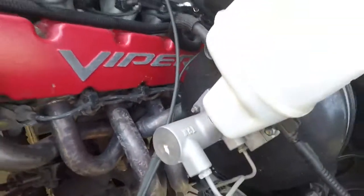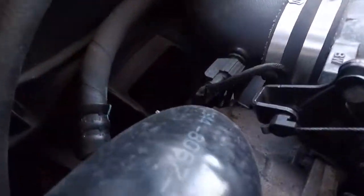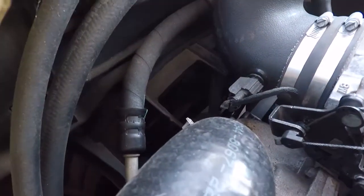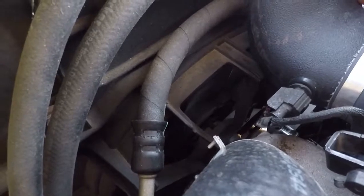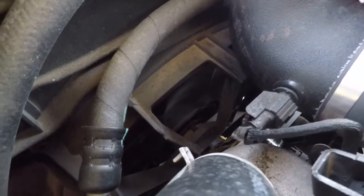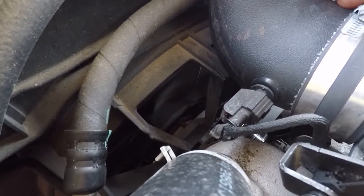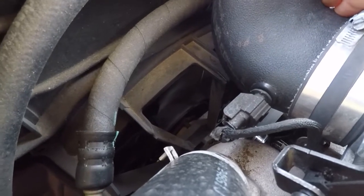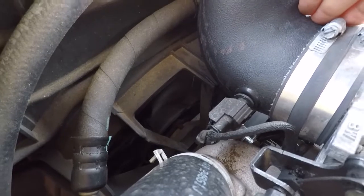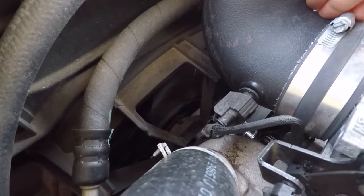I'll show you one of the things on this truck that's really screwy, but it's kind of a quirk. This line is your electric fan. The fan's hydraulic, and it's actually run, I believe, by the power steering pump. You can hear it spool up when you fire the car up in the morning. I'm assuming that's because that's how it's done in the Viper, and they just didn't care to figure out how to do anything else. Yeah, the cooling fans in this truck are hydraulic.